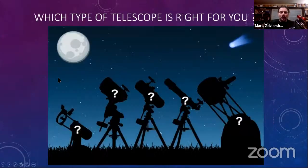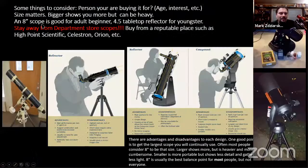So which telescope is right for you? And that is a question that there is no one right answer. There are many different types of telescopes. Yes, they all can do the same thing as far as looking through an eyepiece, at least most of them. But some do certain things better than others. And I'll get into some of that at this moment now. So we'll cover the three basic types of telescopes that you see the amateurs use most commonly.